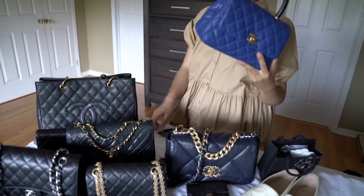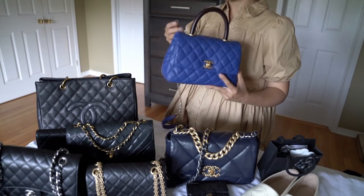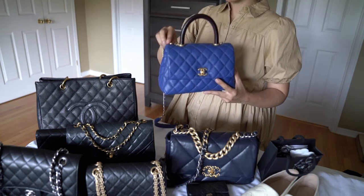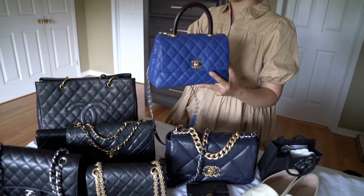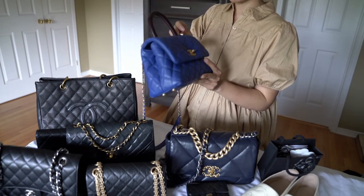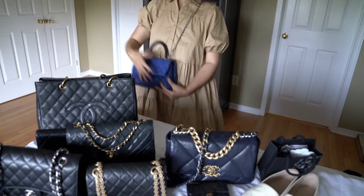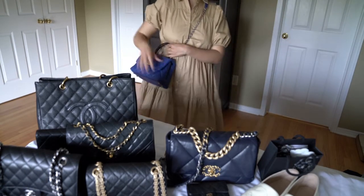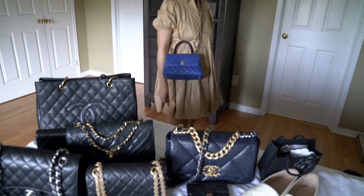The cool thing about the bag obviously is it comes with a detachable shoulder strap, but the reason I don't use this bag very often is I just can't make it work with a crossbody look. It just doesn't feel very comfortable as a crossbody on me. Like, I keep feeling like I'm bending this handlebar here.